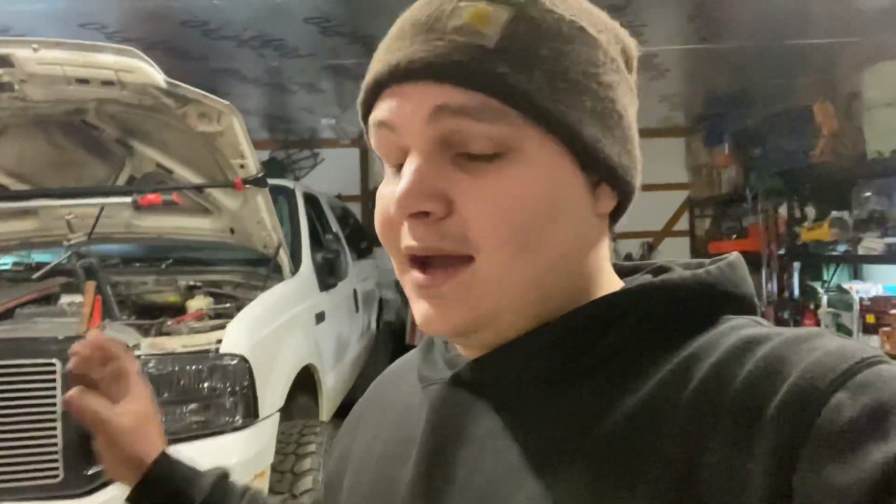We've got to pull the engine out. That's going to be the next step. That's going to put a lot of other things on the back burner because we've got to get this truck up and going. This is my personal daily driven truck. So yeah, we've got to get this thing up and going. Oh well, what do you do?